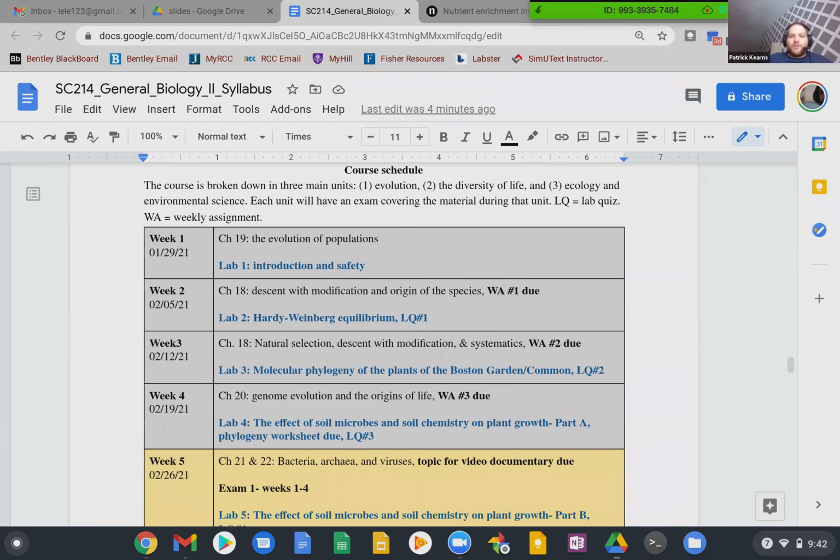Now, this is the course schedule. It's broken down into 3 main units. So the first is evolution. These are going to be the first 4 weeks of the class. Then we'll have an exam on the 5th week where we cover those first 4 weeks.